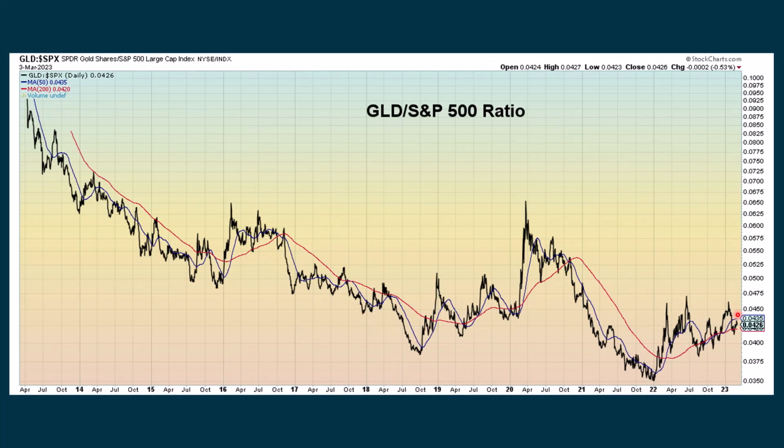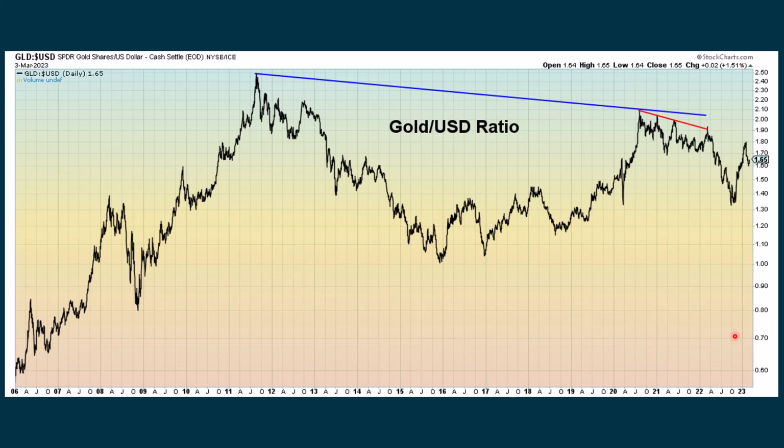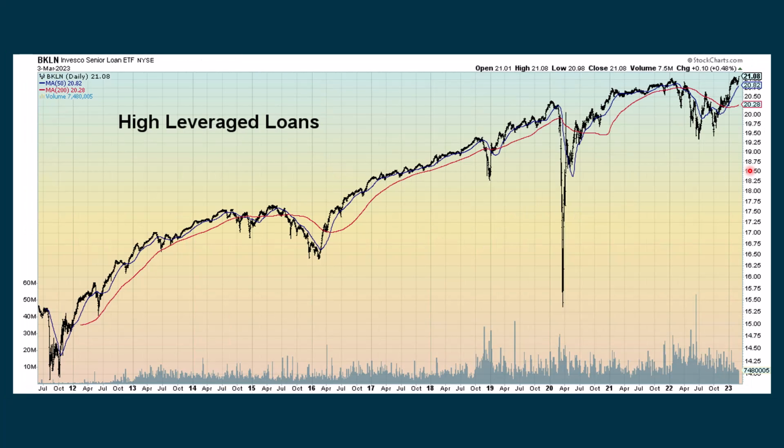Gold continues to outperform the S&P 500 a little bit. It's in an overall uptrend, but gold is so volatile, it's really hard to get a good handle on this ratio. Gold to the dollar, as the dollar was going down, gold was going up. As the dollar has been rebounding, gold has been coming back down, but gold rebounded a little bit last week. High leverage loans, if we were getting ready to fall off a cliff, you would not expect this to be breaking out, which is exactly what it's doing, and an overall uptrend.